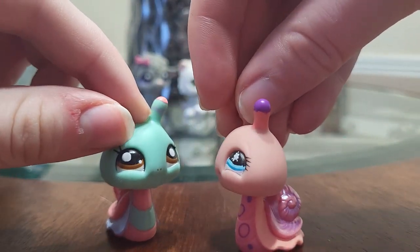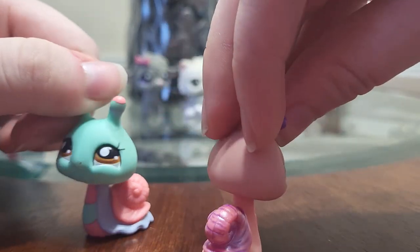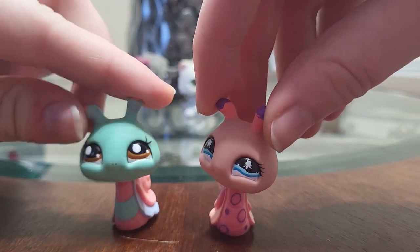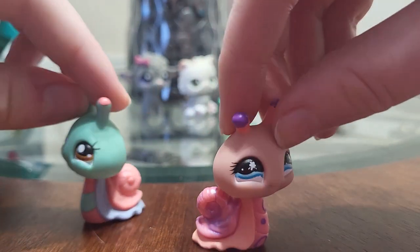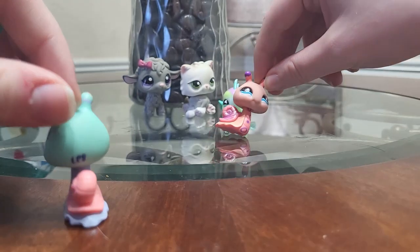Hello! You can probably tell that the newer version, this one, is a lot better. Yeah, better condition overall. They took care of it better than us because we literally put these in a bin and called it good.